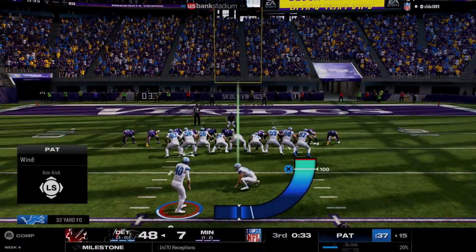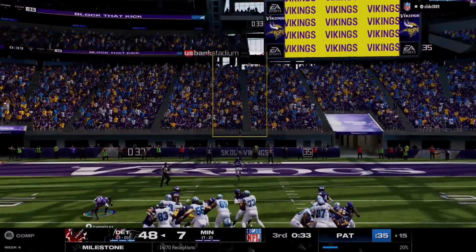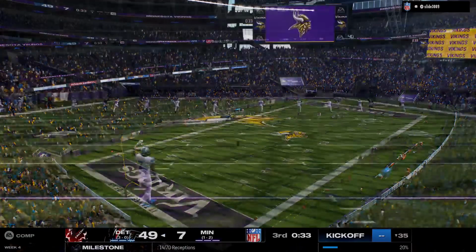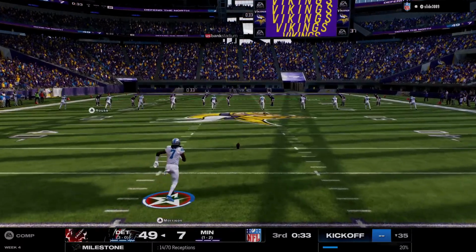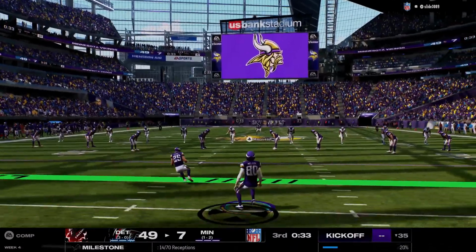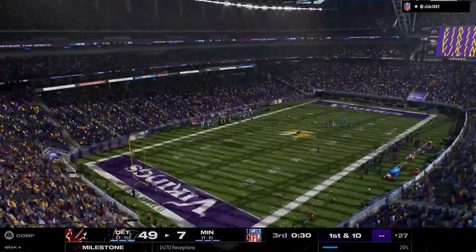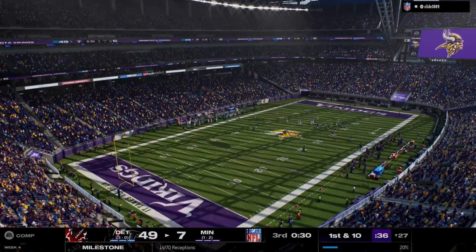Now the PAT try coming up. Right down the middle. It's good. And the Lions continue piling on to this lead. The Lions have it all set as they send this one downfield. Return starts from the 16. And he's walloped just as he gets across the 25. What a hit. He's down shy of the 30.